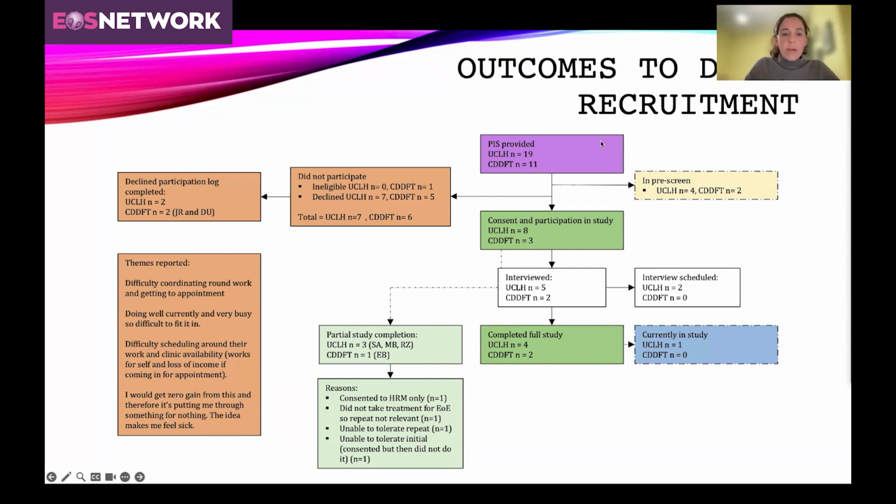So just to give you a little insight into what's happening to date. I've given out 30 patient information sheets, and of those, we've had 11 people who have consented and participated in the study, and we've currently got 6 people in pre-screening, which basically means they've said they are going to participate and they're waiting on an appointment. Of the people who've participated, 7 have been interviewed, and 2 of those interviews are scheduled this week. 6 people have completed the study in full. 1 is currently in the study, because there's a pre and post treatment element to it that spans about 4 months, so there are usually people still in the study ticking away.